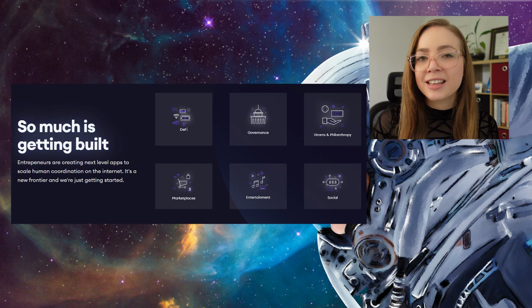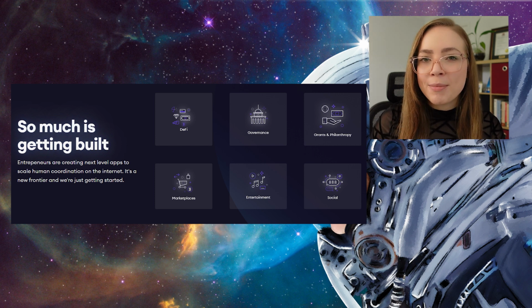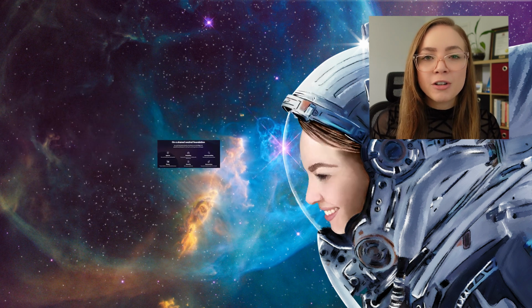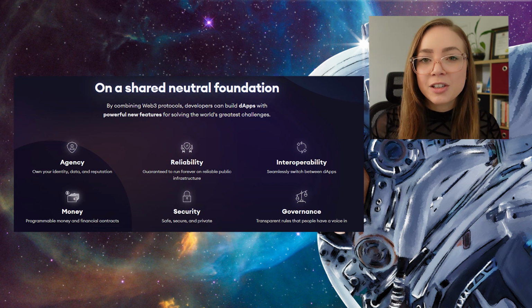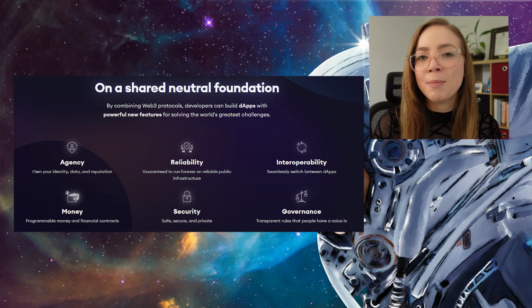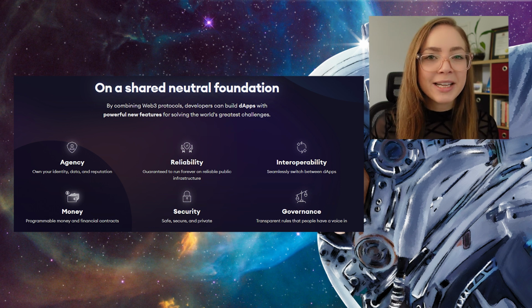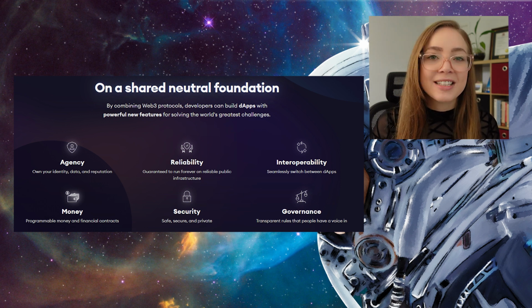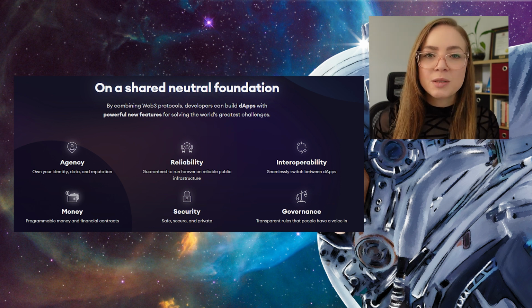Entrepreneurs are creating the next level apps to scale human coordination on the internet. By creating Web3 protocols, developers can build dApps with powerful new features for solving the world's greatest challenges. This includes agency, owning your identity, data, and reputation, and reliability, guaranteed to run forever on a reliable public infrastructure. Interoperability, seamlessly switch between dApps. There is also money, programmable money and financial contracts. Also security, safe, secure, and private. And the last one is governance, transparent rules that people have a voice in.